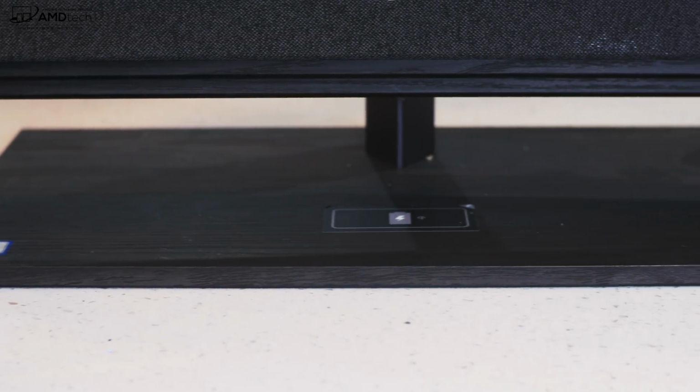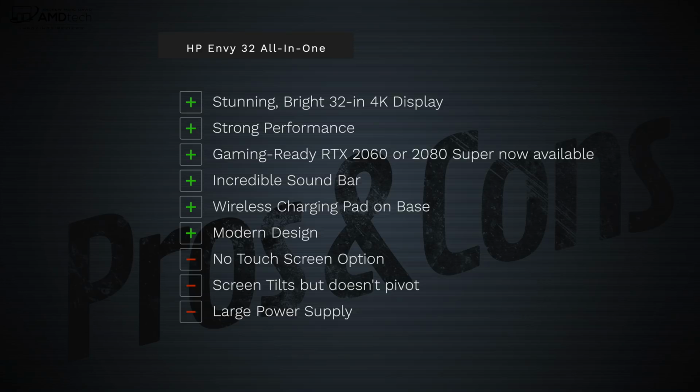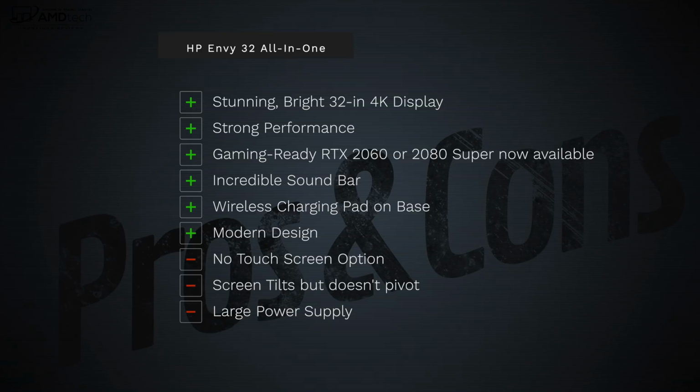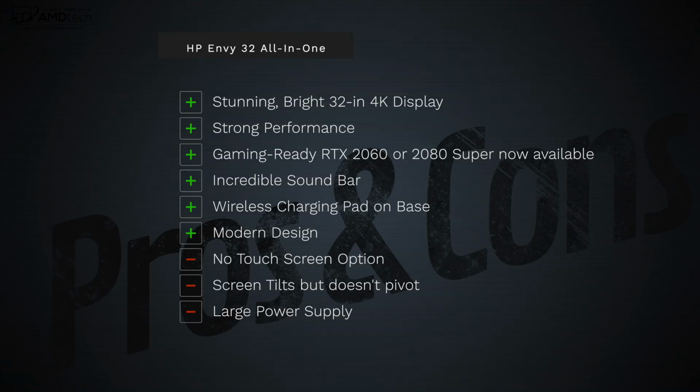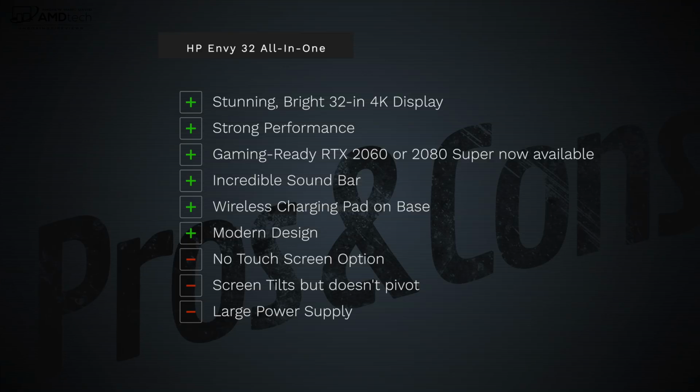So to wrap it all up, can I recommend the HP NV32 all-in-one? And the answer is absolutely, especially if you're in the market for a Windows all-in-one, a great alternative to the iMac. This is definitely your choice. I like its spacious 4K display. I like the fact that you get that wireless charging pad on the base, the incredible sounding soundbar that this gives you. The gaming-ready RTX 2080 Super is now available with this unit, along with 10th generation Intel processors, and that makes this a really strong performer, and it really does look good with its modern looks.